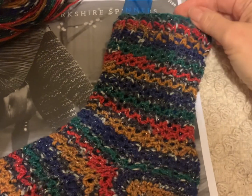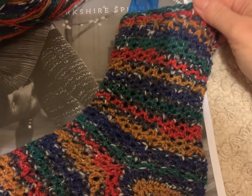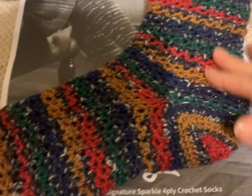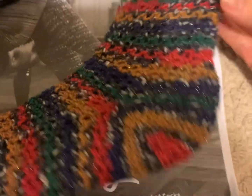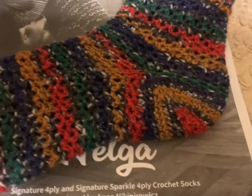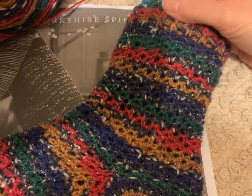They're made on a 3mm crochet hook in the 4-ply, so you could use any 4-ply if you haven't got the Yorkshire Spinners. Doesn't matter, just pick any sock yarn and download the pattern for free, print it off, and you will be able to make yourself a pair of crochet socks within a day. Honestly, they work up that quick. So very happy. I think this is my absolute favourite, and I think this will be my crochet go-to sock pattern.